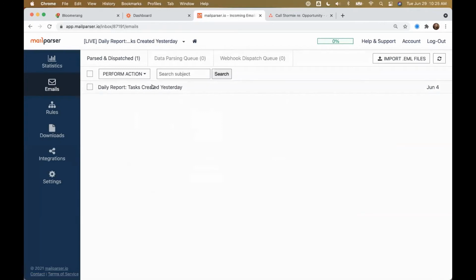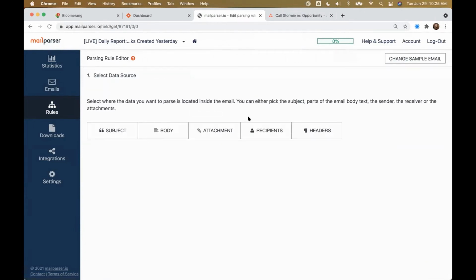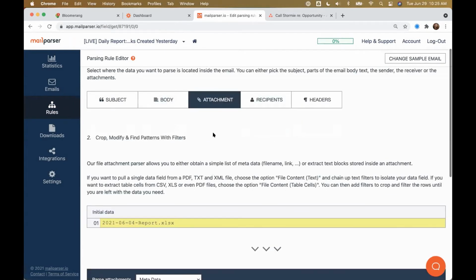When your first report comes in, it'll allow you to set up rules in Mail Parser. A rule in Mail Parser really just tells it how you want to treat either the email it received or the attachment to that email. Right now you can see I already have a parsing rule set up, but if we were to add a new one, let's say this didn't exist, we would click Add Parsing Rule. And we want to add a parsing rule that's tied to the attachment. We don't need to parse the subject, the body of the email, the recipients, or any headers. We need the attachment.